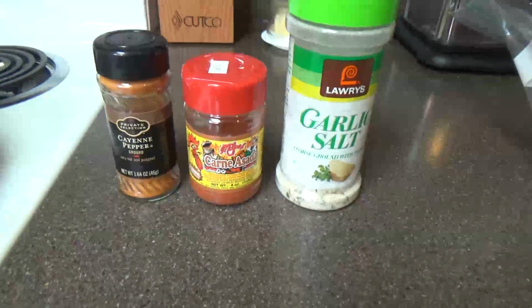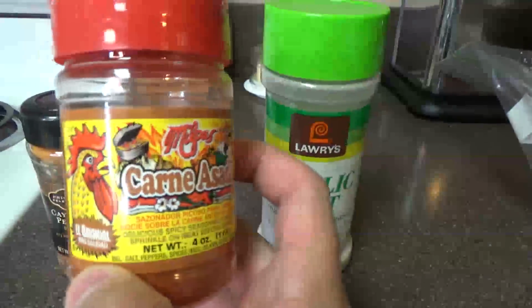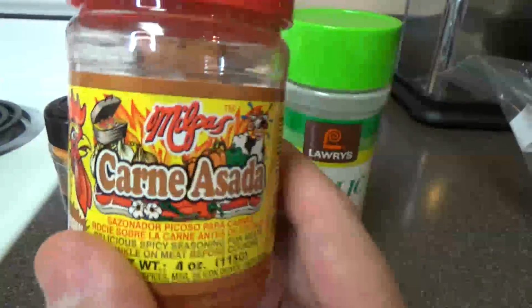Alright, I like to keep my seasonings pretty basic. Right here is just carne asada chicken flavor, and this one actually tastes so good. I cannot remember where we buy these. I know it's not like a normal store. I think we just go to like some Mexican market and they have it there. This one actually tastes really good.